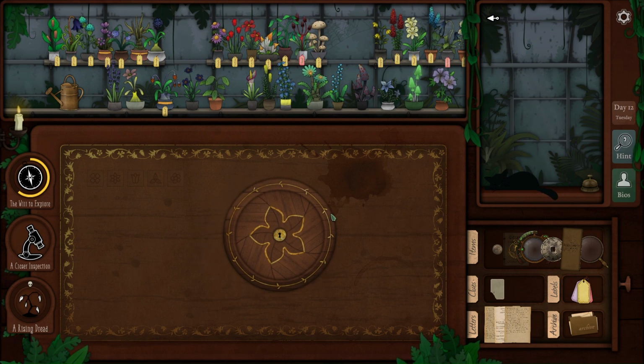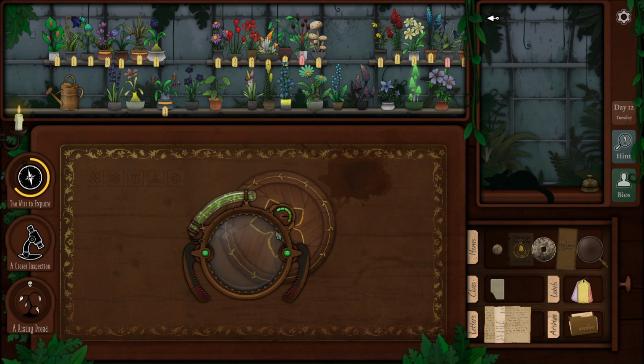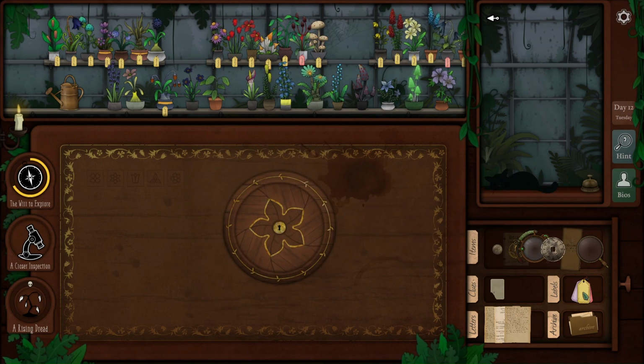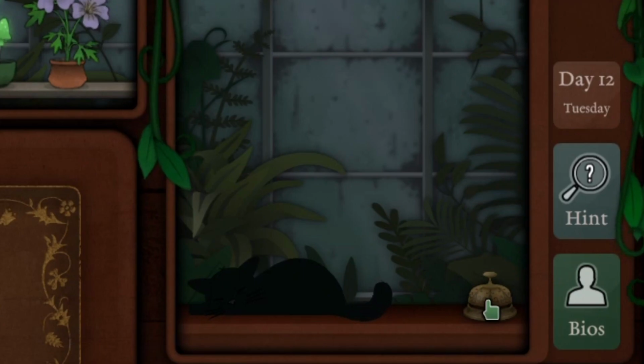Okay. I'm assuming I need a key for this? Is there any magic-y stuff on it? No. I should probably hide it in that drawer, right? I don't know. Maybe I'll just keep it here.